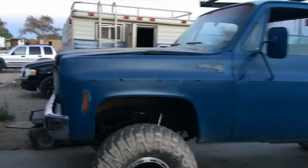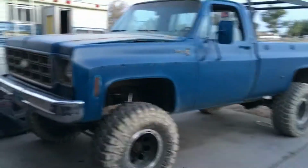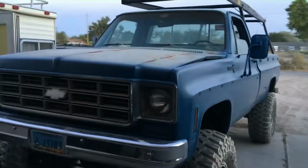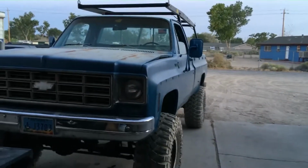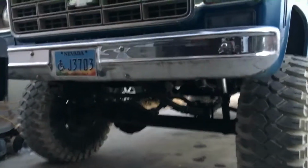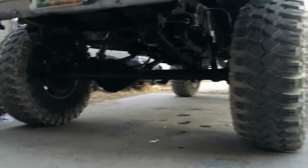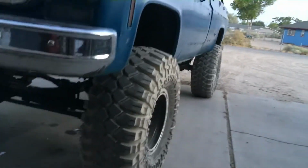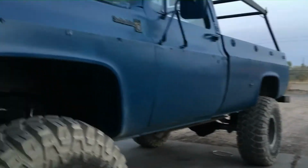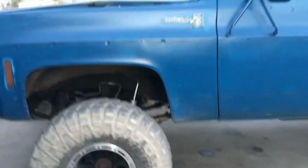Lifted the truck about another 5 inches. Looks good, how tall that is. Brings the differential off the ground by quite a bit more. Yep, brought the diffs off the ground. Put the drive shaft back on for the front. Yeah, this truck's happy now.